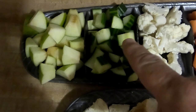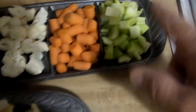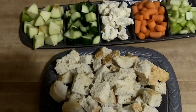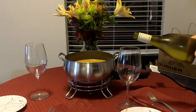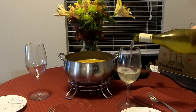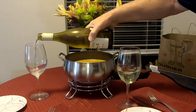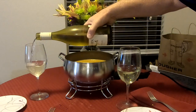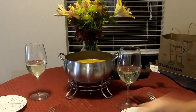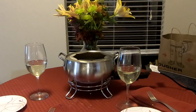Here we've got some English cucumbers, cauliflower, carrots, and celery. We also have some fresh broccoli. That's not on here, but all this together, awesome meal. And the finishing touch, a good dry wine goes good with this, like a Chardonnay, or something a little less dry, like a Pinot Grigio, or even a Sauvignon Blanc. Nice and chilled, ready to go. And there you have a wonderful fondue for your sweetheart and you.